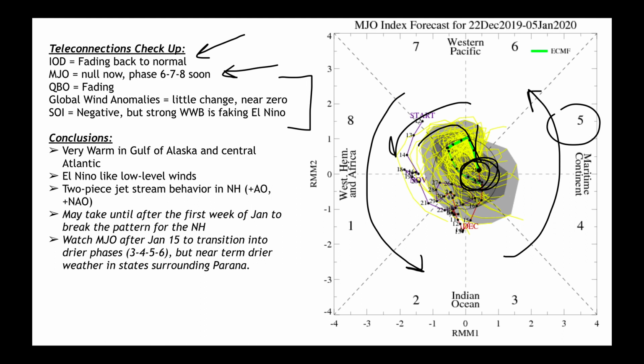All right? Now, there's one last thing I want to talk about, and that is this right here, WWB, westerly wind bursts. With the fading of the Indian Ocean dipole, we are seeing a strong westerly wind burst, which is faking out a little weak El Nino-like feature. And that is why we see we're going to have a strong jet stream here that's going to, well, hang on, the subtropical branch of it at least, into the first week of January. I don't see a transition in this pattern probably until after we finish the first week of January. So what we just talked about today, it's going to be on wash, rinse, repeat for quite some time.